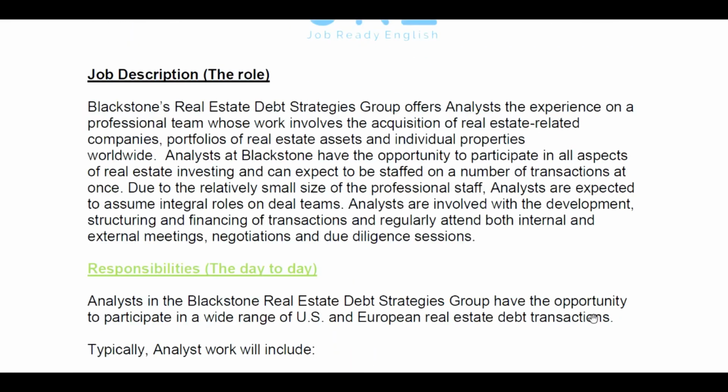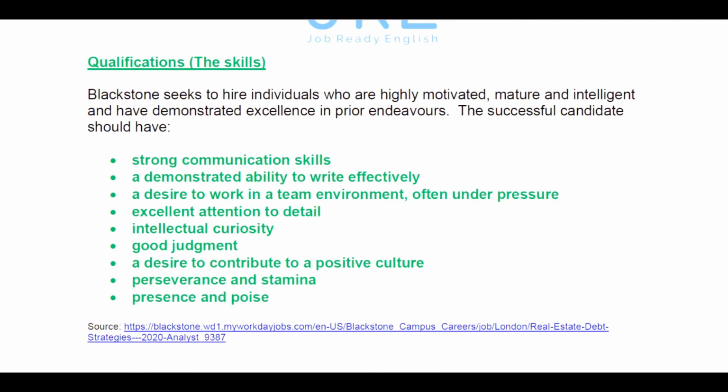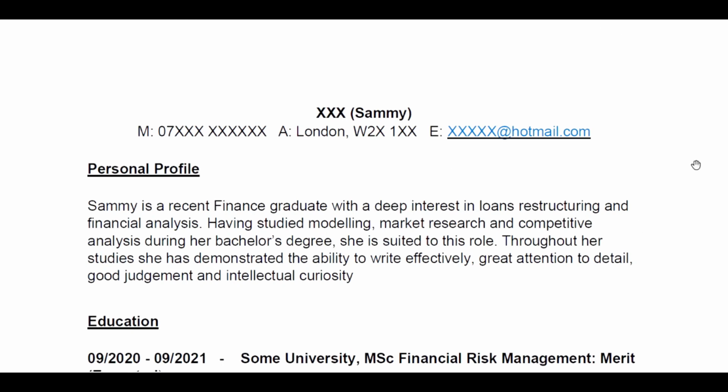So we've already identified 10 pieces of experience and 9 skills. I could write something like this as a personal profile. We're looking for third person, no more than 5 lines. Sammy is a recent finance graduate with a deep interest in loans, restructuring and financial analysis. Having studied modelling, market research and competitive analysis during her bachelor's degree, she's suited to this role. Throughout her studies, she has demonstrated the ability to write effectively, great attention to detail, good judgment and intellectual curiosity. So in 5 lines, we hit 10 of the 19 things that Blackstone are looking for.